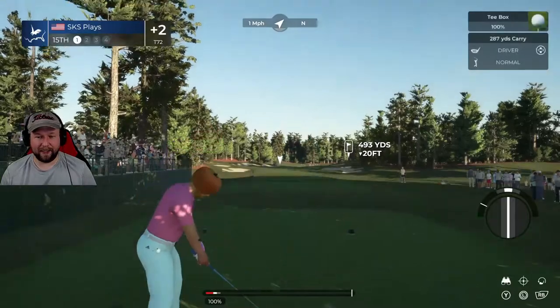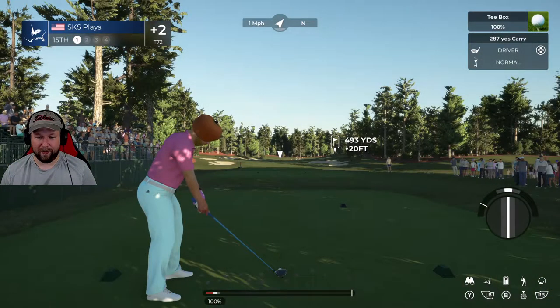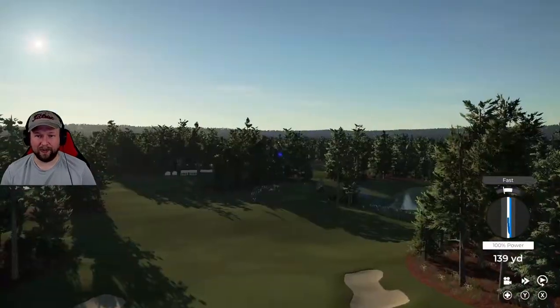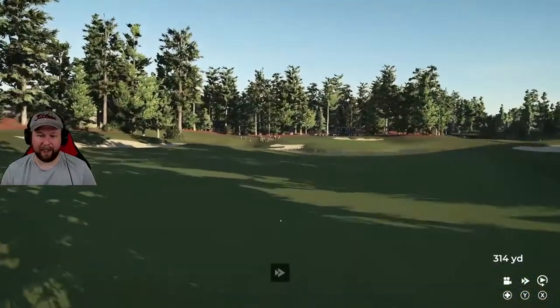I mean, it's in striking distance to come back, but we're going to have to really. We're on hole 15. We've only got, what, five holes? Four holes to get something going. I would love to get back to even par.